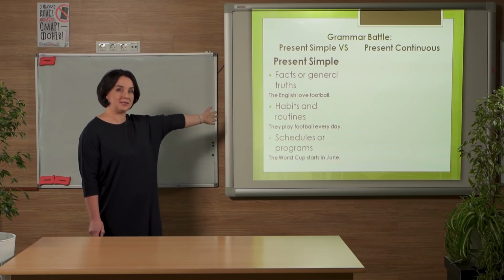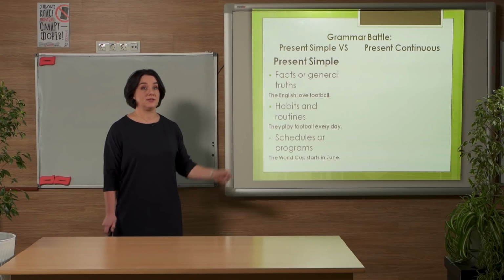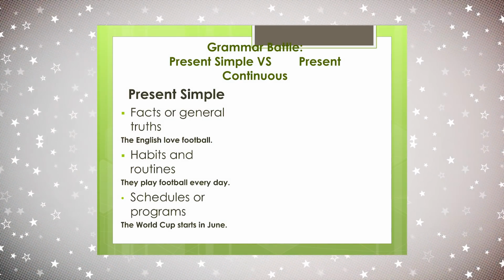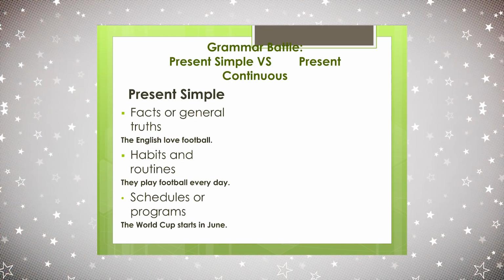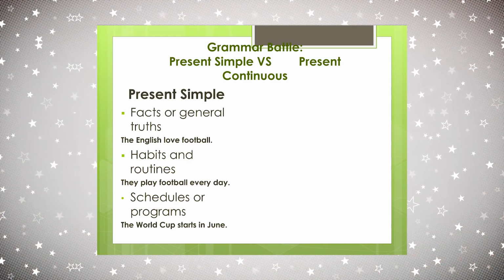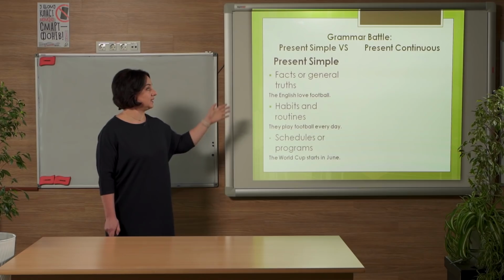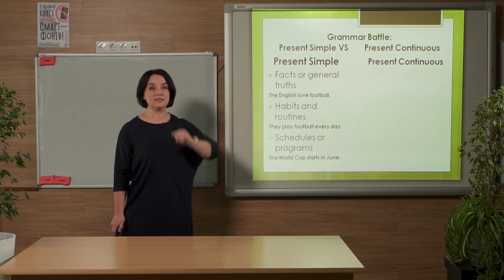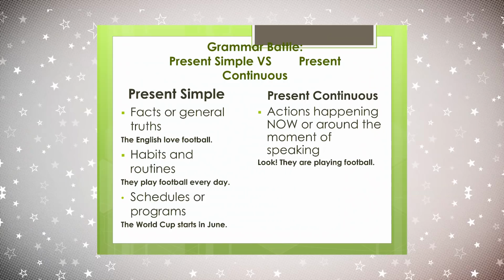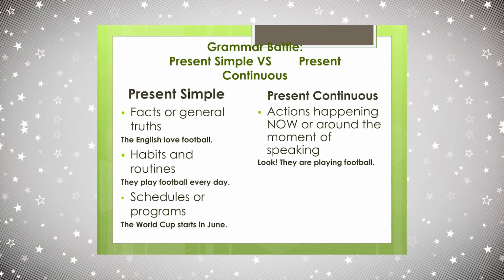Okay, that was the participant from the left corner, the present simple. By the way, guys, if you need to write it down, take some minutes to do it. Once again, facts and general truth, habits and routines, schedules and programs. Now, let's take a look at the second contestant, the present continuous. And present continuous is used for actions happening now or around the time of speaking.